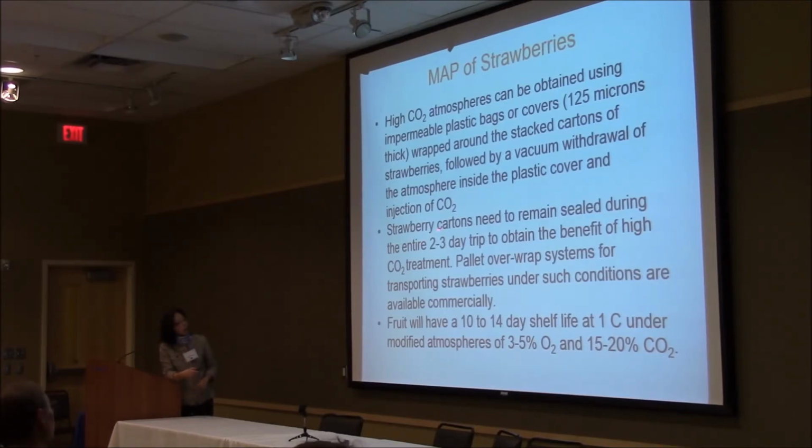Another way is that strawberry cartons need to remain sealed during the entire 2 to 3 days to obtain this high CO2 benefit. I will show you the picture later that Driscoll's has been working with a packaging company to develop a system to achieve these goals. Based on this, they say at 1 degree C, the shelf life can be extended to 10 to 14 days. This is the ideal gas composition. Again, this depends on the variety of the fruits.